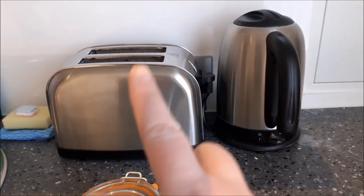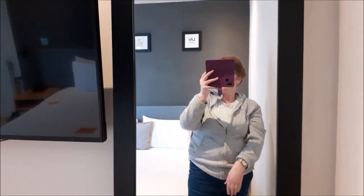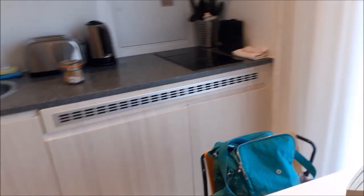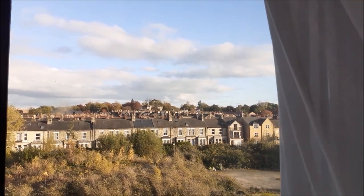There's the kettle, there's the toaster, there's the hob, there's the utensils. What else have we got? Oh, here's the TV. There's another mirror. And we're just going to have a look out of the window, when I can open it. Oh my God, can't even get this open. There. It's a nice, beautiful view there of York. So there you go.